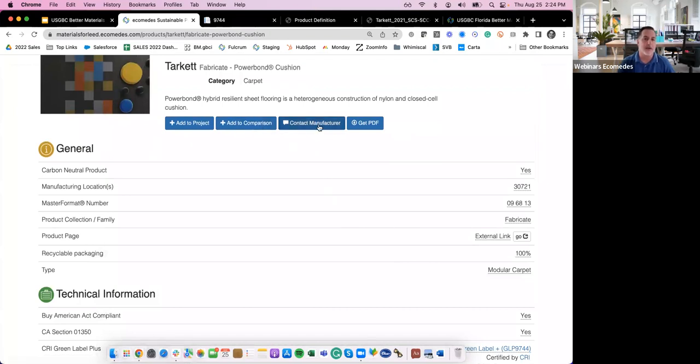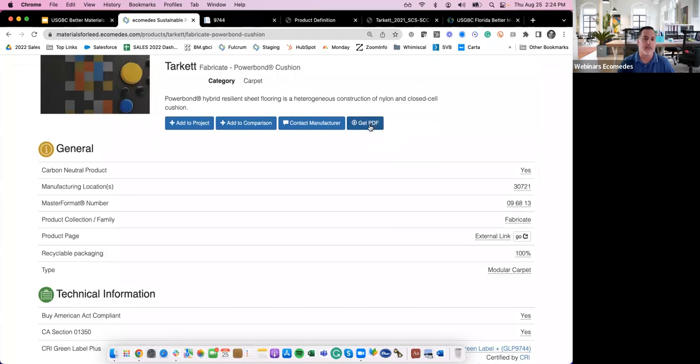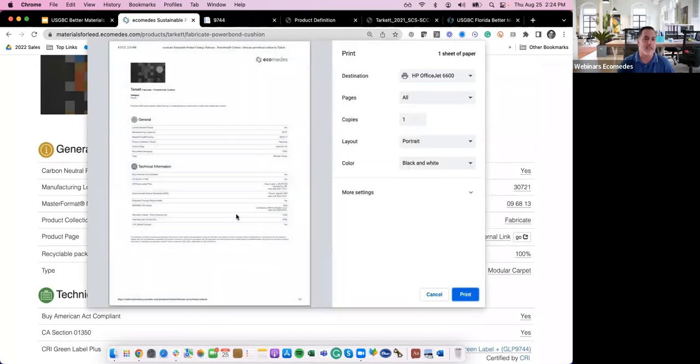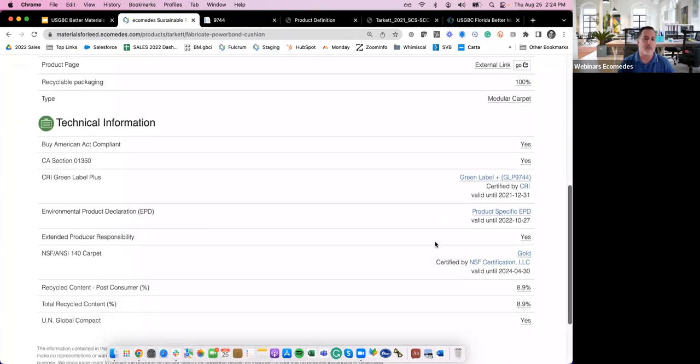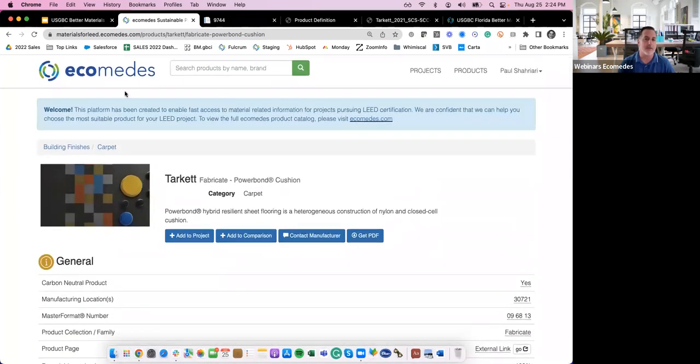I can add it to a comparison. I can contact the manufacturer. And most importantly, I can take a look at getting a PDF of this cut sheet, and it'll date stamp it for me and tell me where I got it from, all the data. And if I do share this PDF out, all these are going to be active hyperlinks. So all the things that are active hyperlinks on the web page continue being active in the PDF that you might generate for yourself.